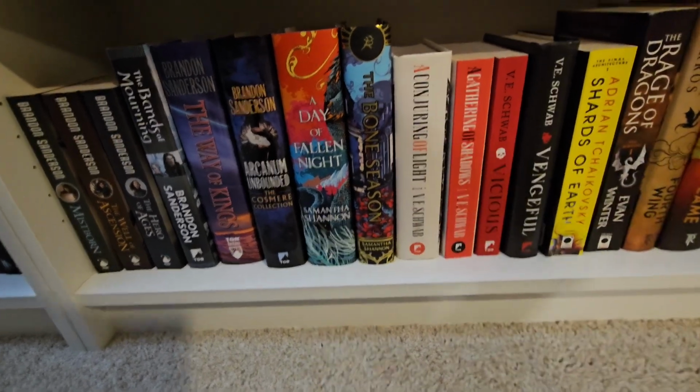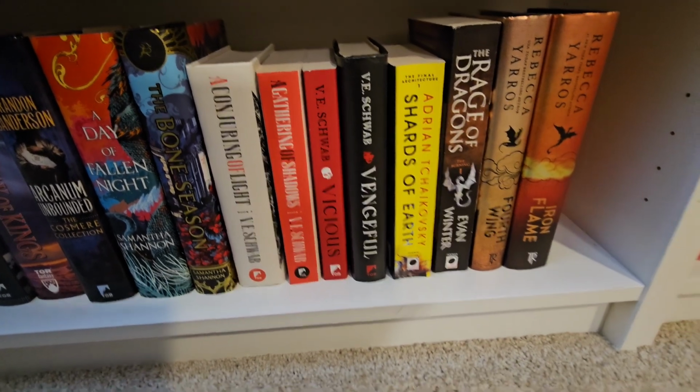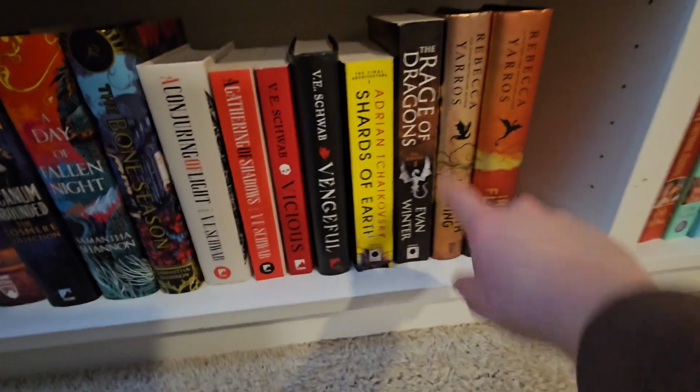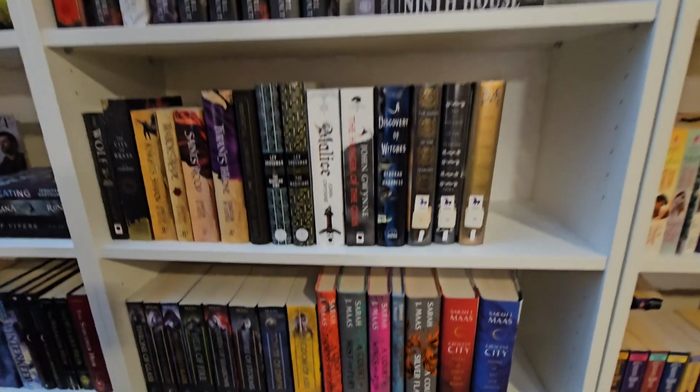I think I actually will pre-order those. And then some V.E. Schwab. I haven't read those, of course. And we have that. So, alright. That's the little bookshelf tour for in here.